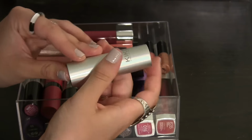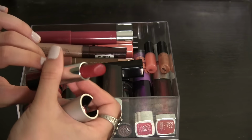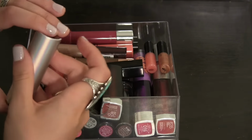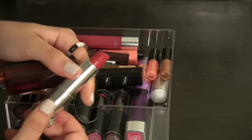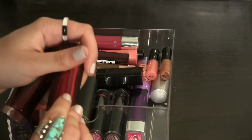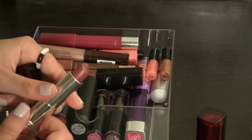Look how fancy schmancy this packaging is. You push it out, and then it's just a classic red, and it's creamy, which makes me really love it. I then have 2 Maybelline lipsticks. This is kind of a pinky red. It's called Very Cherry. I don't like it that much. It kind of makes my teeth look yellow, but this one I love.